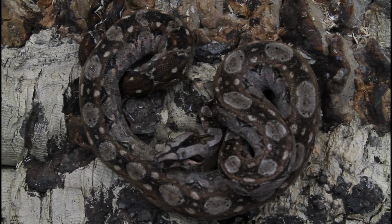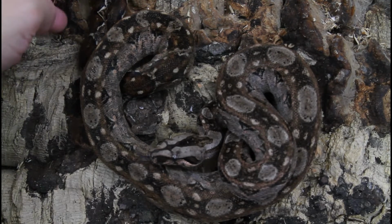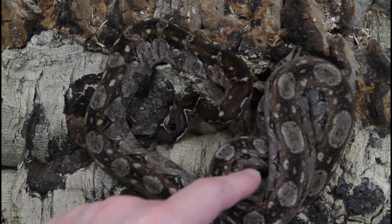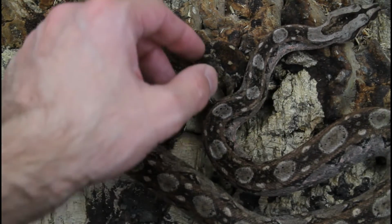This is a holdback female from that 2018 litter. And this girl really nicely encapsulates the best traits of both the mother and the father. You can see she favors a little more the father than the mother, or her brother I just showed you, who really looks like his mother.